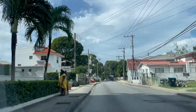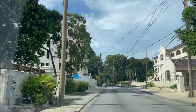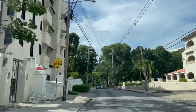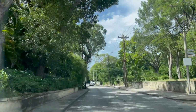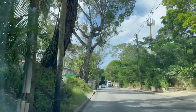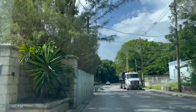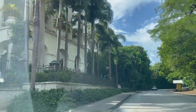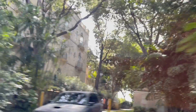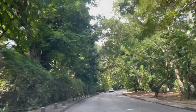Okay, so we're coming into Holetown, and this is the flash part of Barbados. It's like a little bubble. The rest of Barbados is quite different, as you'll see. There's a really good surf break just here. Actually, there's a couple of good surf breaks just here. This is Sandy Lane. It's beautiful. There's a lot of trees here and a lot of huge mansions.